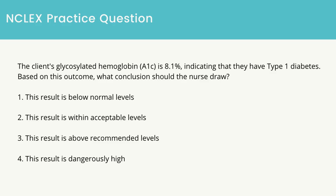The client's glycosylated hemoglobin, or A1C, is 8.1%, indicating that they have type 1 diabetes. Based on this outcome, what conclusion should the nurse draw? 1. This result is below normal levels. 2. This result is within acceptable levels. 3. This result is above recommended levels. 4. This result is dangerously high.